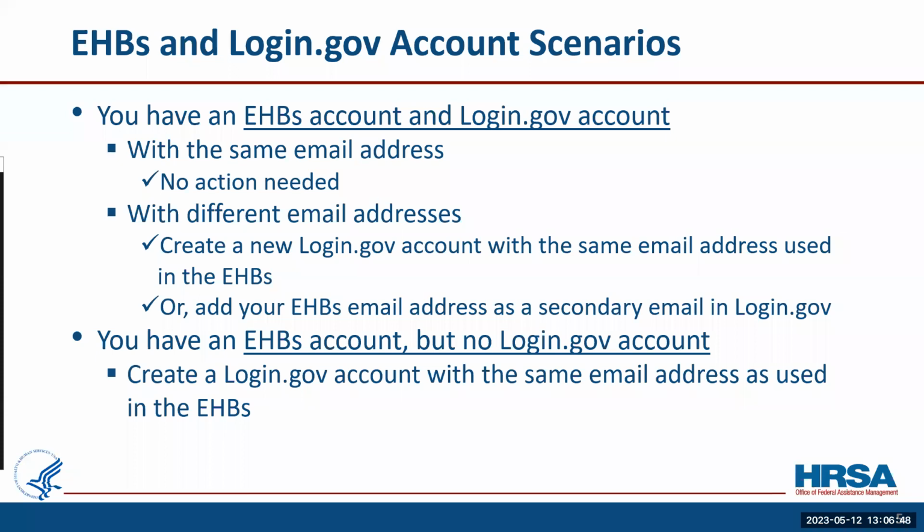If you have that EHBs account and the Login.gov account and they have different email addresses, then you actually have two different options. One option is that you can create a new Login.gov account and use the same email address as what's used in the EHBs. Your other option is that you can add the EHBs email address as a secondary email address in your Login.gov account.